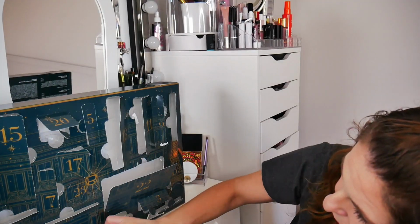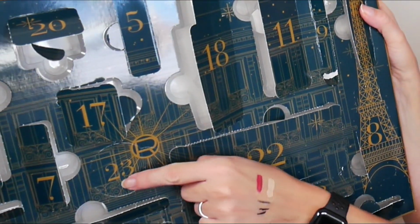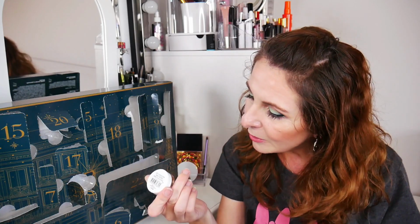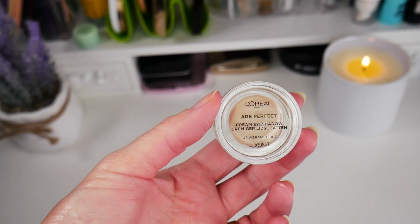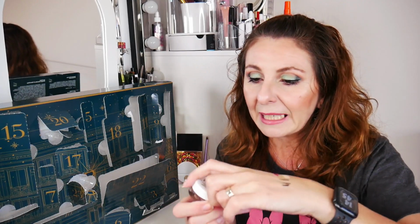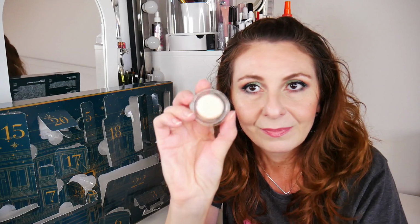Day number 23. I've seen it. I swear I've seen it previously. Something round. It's something good. I've also seen Mel mentioning this product in her last video. So this is the Age Perfect cream eyeshadow in the shade Vibrant Beige. So this is like a pot and it's gorgeous. This is like one and done shadow.